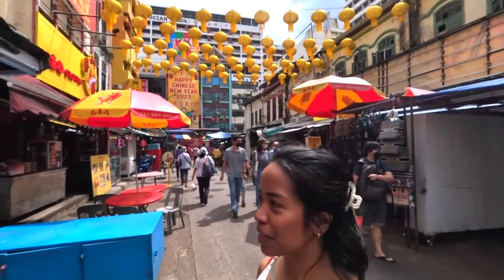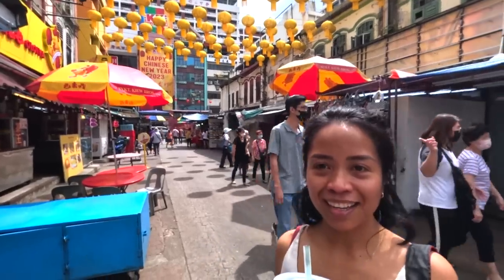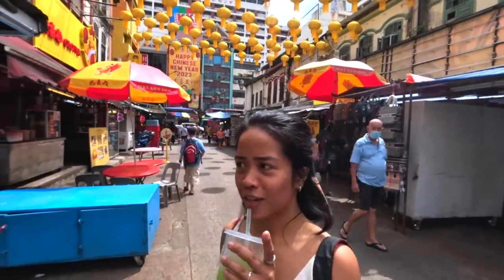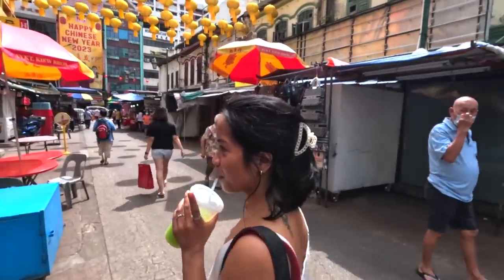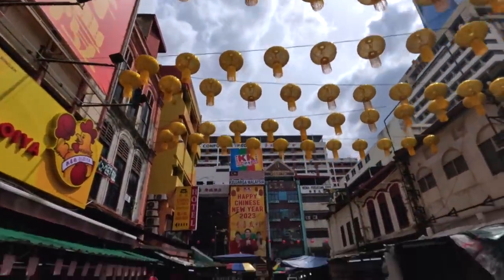Man, I remember this place. We were here on our first beat in Malaysia 3 years ago. Kuala Lumpur, 3 years ago. Before the world changed, it was lively like this. Now it's nice and lively. You got all the Lunar New Year stuff out. Coming up in a few days. Love it.